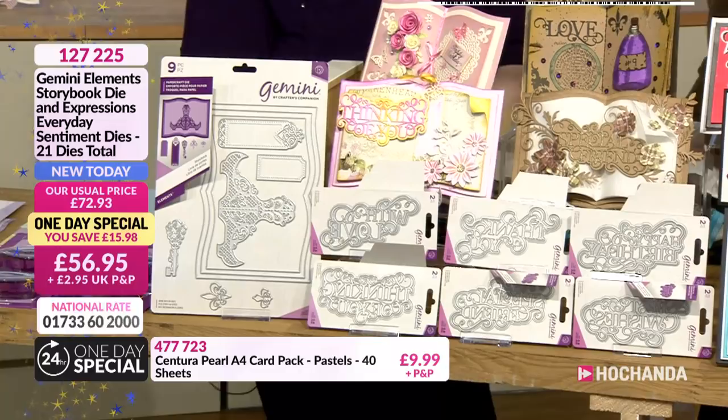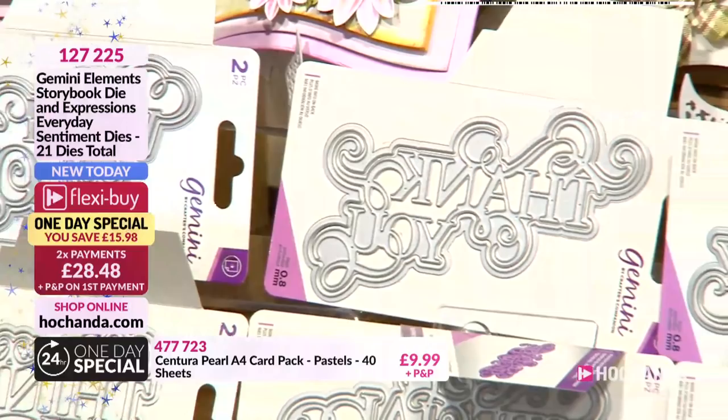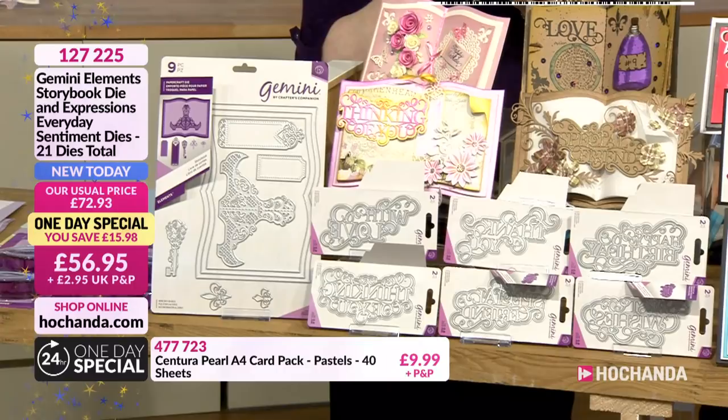And then you've got all of these fabulous sentiments, but they are sizable, and that's the thing. They're usable sentiments, but they are big, so that you can use them for your storybook, you can use them for your cards, you can use them for your artwork for your home, you can use them for your home decor. You get the idea. And actually, we'll go through and show you all the different sentiments that you're actually getting in there.